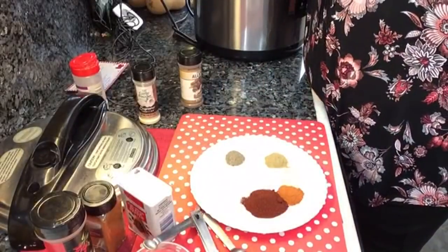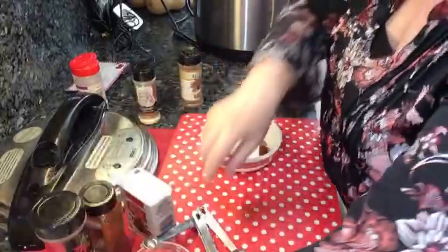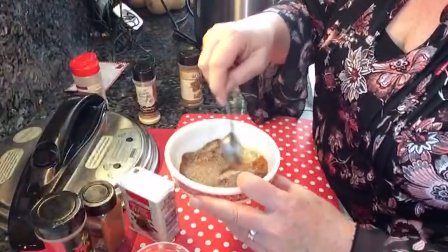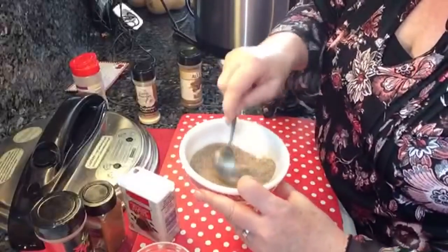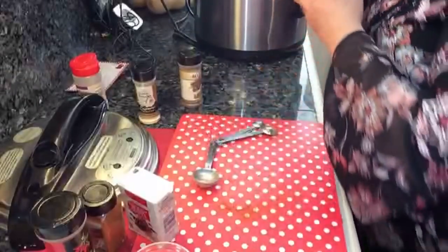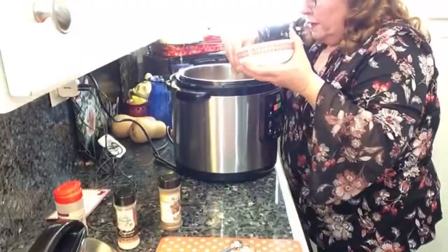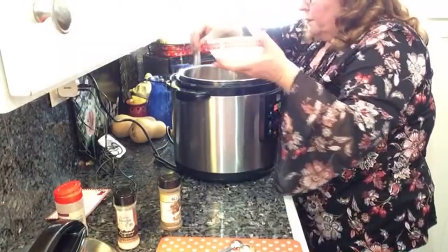And what I'm going to do is mix them up in a bowl so they're all combined evenly. Okay, mixing them up in a bowl till they look like they're evenly combined. Now, you might be told to rub it into the chicken and all that, but when you're using a pressure cooker, it's going to infuse those flavors, so there doesn't really need to be any rubbing in. It's going to go through everything nicely. I am going to turn the chicken over, though, and sprinkle tops and bottoms.